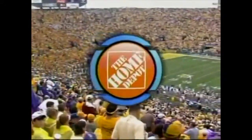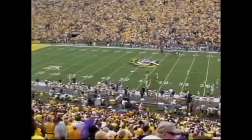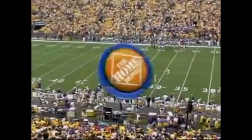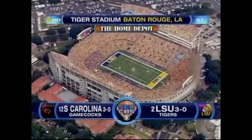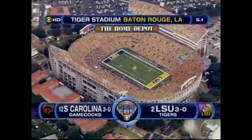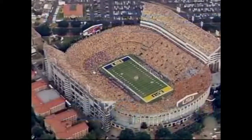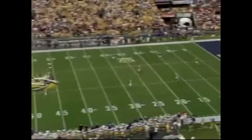We welcome you to the Home Depot SEC on CBS this afternoon from Death Valley, Tiger Stadium, Baton Rouge, Louisiana. Two undefeated teams help us join the SEC in celebrating 75 years of college football. It's the Gamecocks of South Carolina against the second-ranked Tigers of LSU. Awaits the kick for South Carolina.